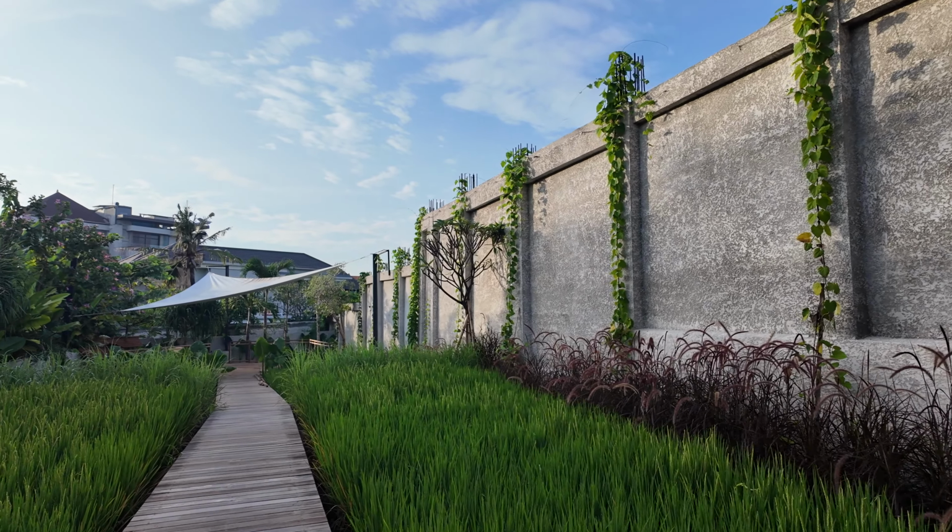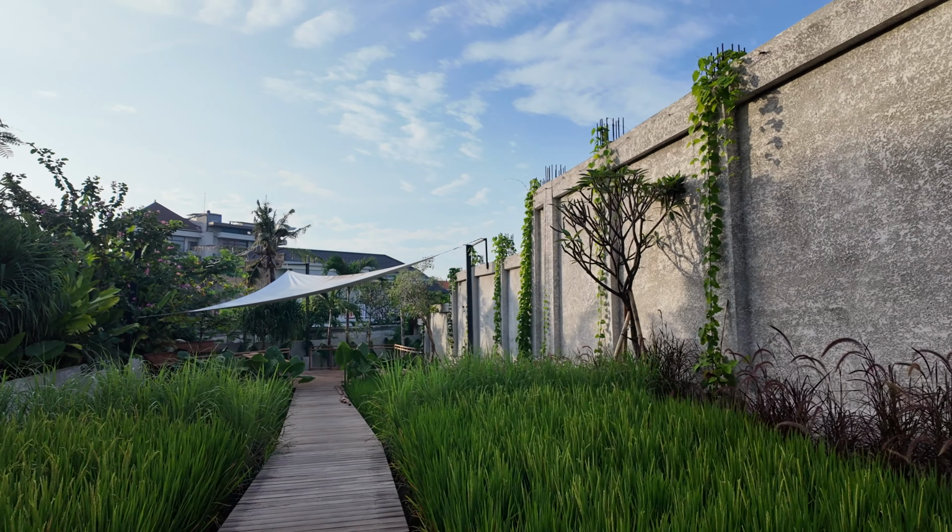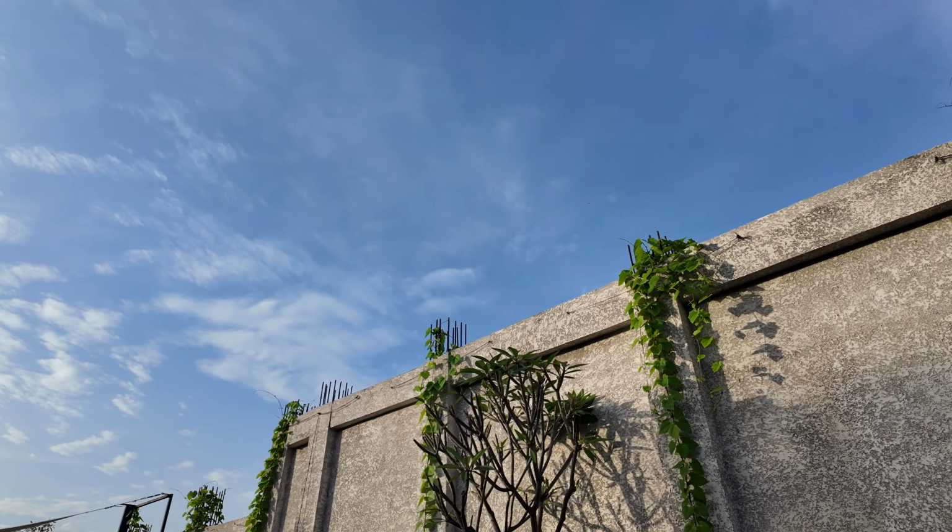I think what they've tried to do here is make sure that there's some outside space that you can come to. And all the plants growing up the walls, look.